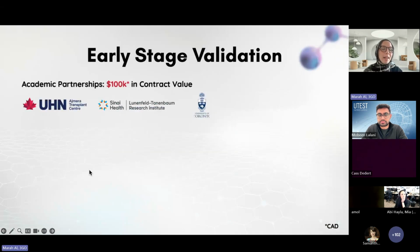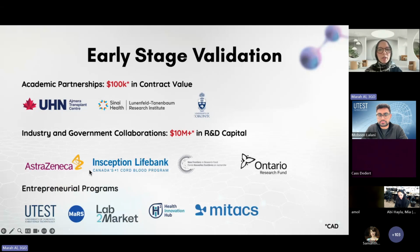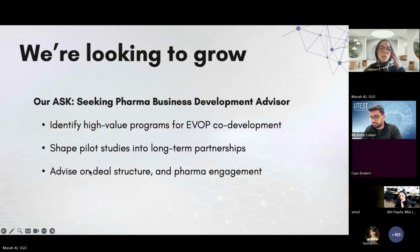So do we have what it takes? And the answer is yes. We've delivered over $100,000 in contract value with academic partnerships across UHN, Sinai Health, and the University of Toronto. We've also secured over $10 million in R&D capital through industry and government collaborations, and we've established academic and institutional partnerships that continue to feed demand. And this tells us two things: that the problem is real and that the market is getting ready to adopt our solution. So what we're missing today isn't the science, it's experienced access to pharmaceutical decision makers.